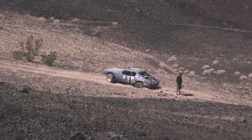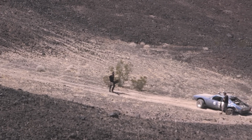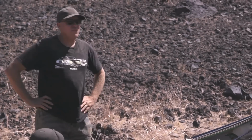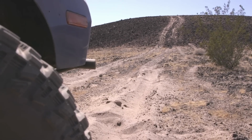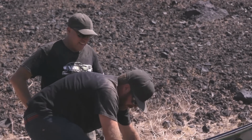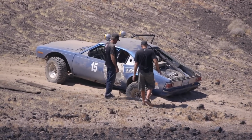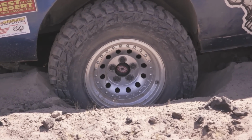Well, if you're gonna get stuck, by an old mine. Yeah, it's perfect. There's plenty of crappy wood. Well, you missed that. We had a lot of fun. We had already climbed that hill once. We thought it was no big deal. So we went to do it again, but the sand was all tore up and soft. And as you can see, we backed up, started to get stuck, and were rocking it back and forth, and it was just not happening. So we're high centered on the rear axle.